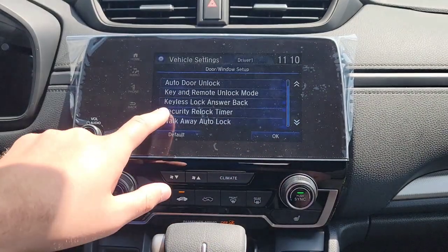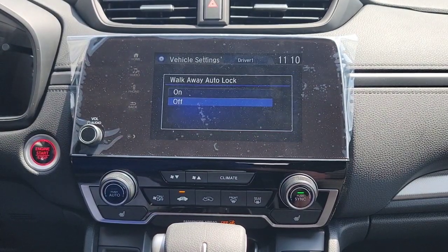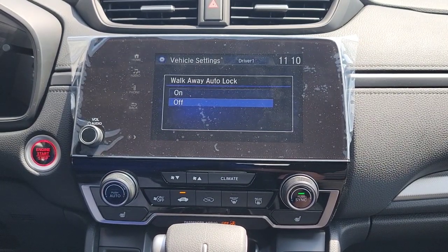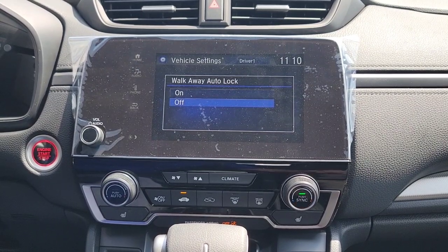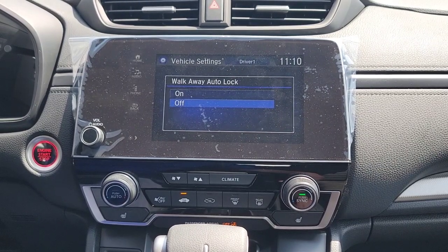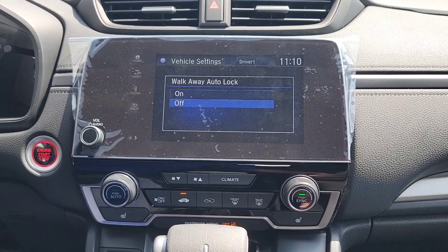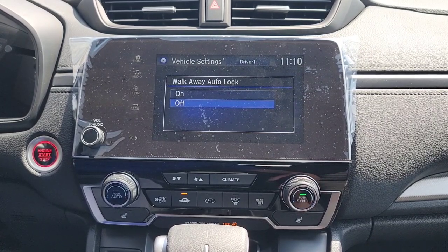Last one down here is gonna be the walk-away auto lock. Great thing about this, what I love about this, is I get done with the test drive, I take the key fob with me, car's all off, right? I walk away, 10 feet away, boom, door's locked. Let's say you're running to the grocery store, running errands, or going to work, walk away from the car, car's all locked. Well, if you take the key fob with you, all right? If you leave the key fob in the car, you cannot accidentally lock your key fob in the car, all right? So this is good.